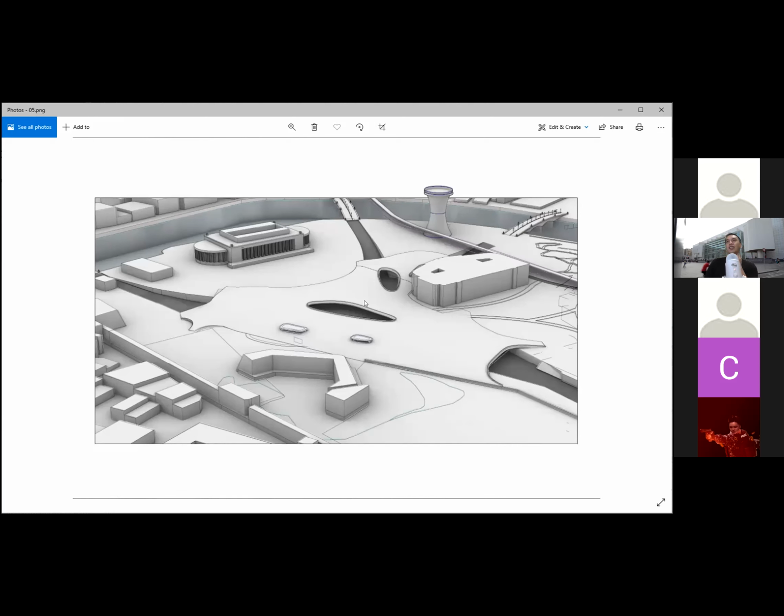Here's another view ng yung mounds namin. Then dun sa area ng ferry, since yung buong area na to is mostly we're trying to make it focused on entertainment and tourism. Inisip namin kung paano magkakaroon ng way of having like some sort of viewing deck para makita yung buong area up until the City Hall.